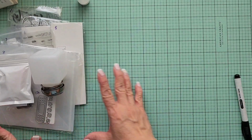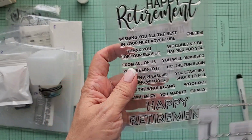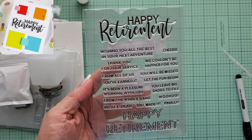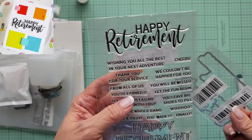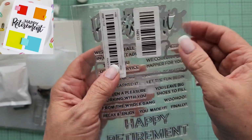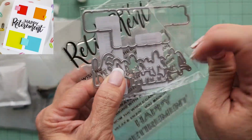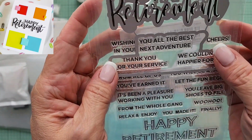Our next item is another stamp and die set. I've got a couple of friends that are probably hovering on the retirement stage, and I'd love to be able to prepare a card for them. Sold separately, of course. So this stamp set was $3.48, and the matching die set is, okay, it goes that way, I think. That's it. Let's see if we can open this. There you go. That shows it very clearly.